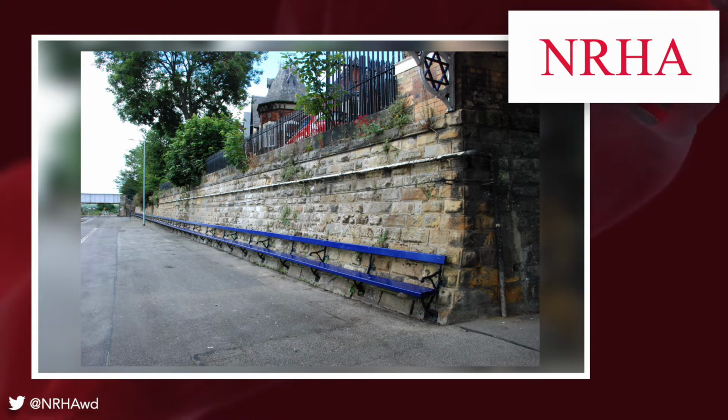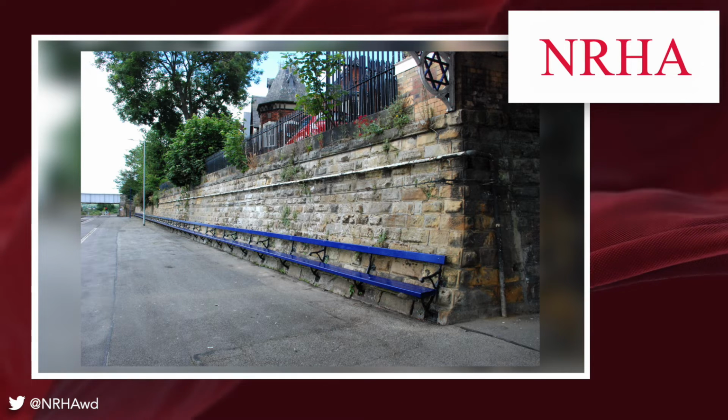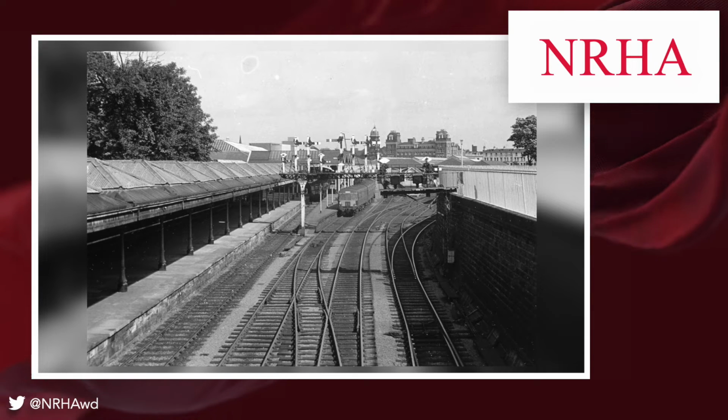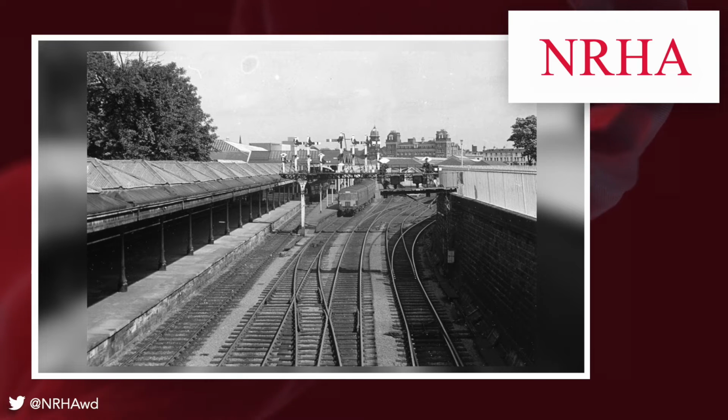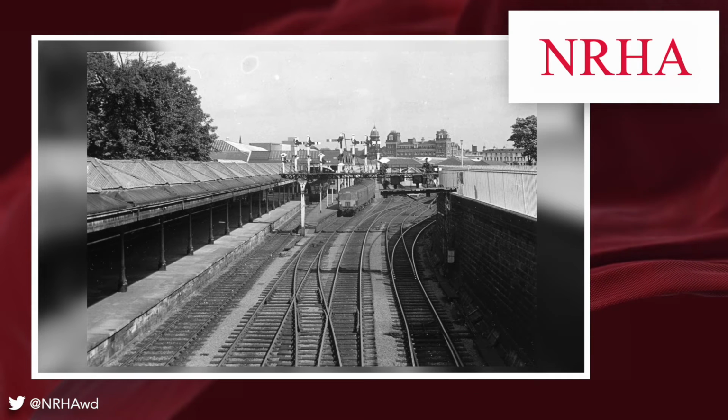Now listed as Grade 2, the bench, at some 139 metres in length, is reputed to be the longest platform bench in the world. The seat is included in the listing description of the excursion station. As this was designed by William Bell for the North Eastern Railway and constructed in 1883, it is likely that the original seat dates from the same time.